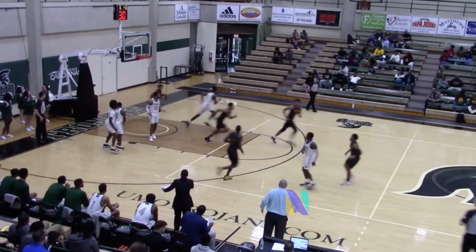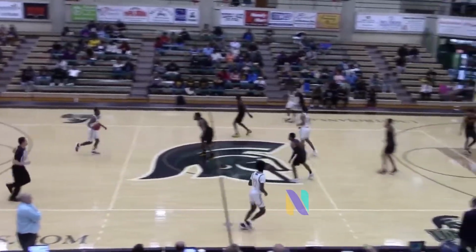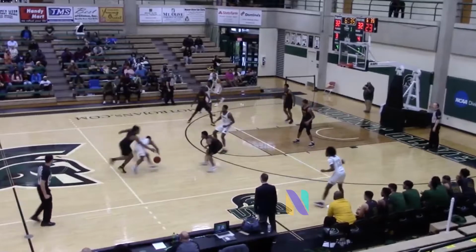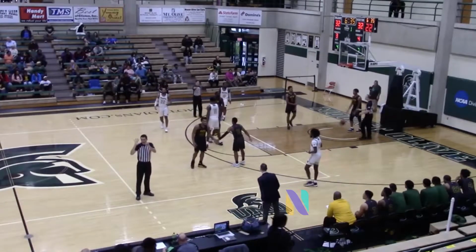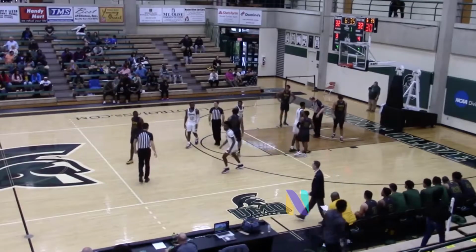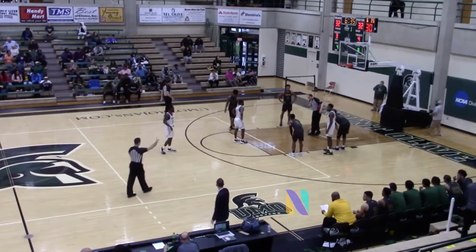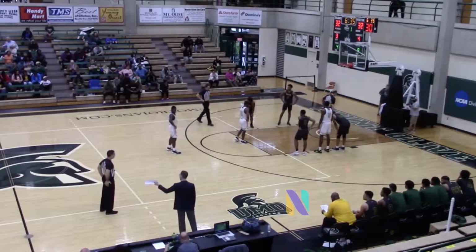Oh, another great play by Kamil Williams. 11 points so far. I mean, he is just balling. Michael Brown has the ball, covered by Kamil Williams. Kamil is reaching very hard. Be the first personal foul on Kamil Williams. He wanted that steal for sure. Michael Brown will go to the free throw line. Michael, a 78% free throw shooter. 2 points on the game for Brown.